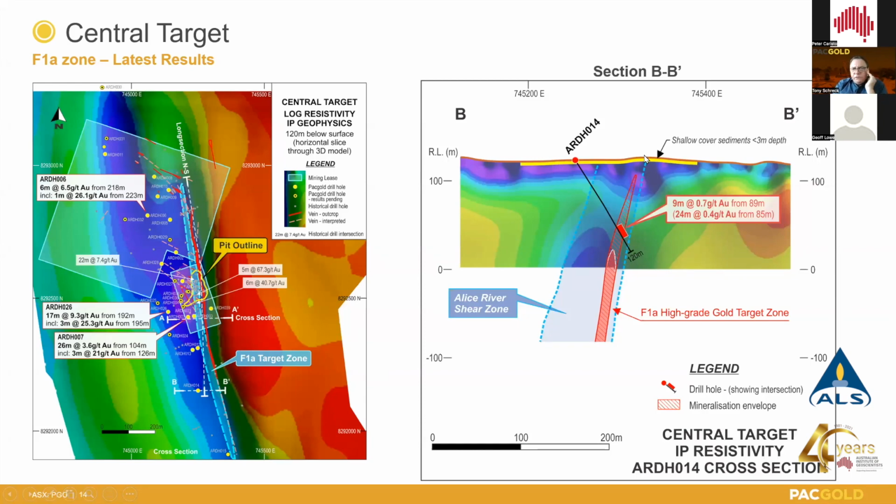So on surface, you can't see anything. It's just the shallow basal conglomerate of the Jurassic cover. But the IP resistivity certainly showed up the start of a resistivity low at depth. So we put in what we call a scout hole. It's a 120 meter scout RC hole, I guess you could call it. And that was to intersect the structure so we could step back and line up exactly where we wanted to be on this deeper target.